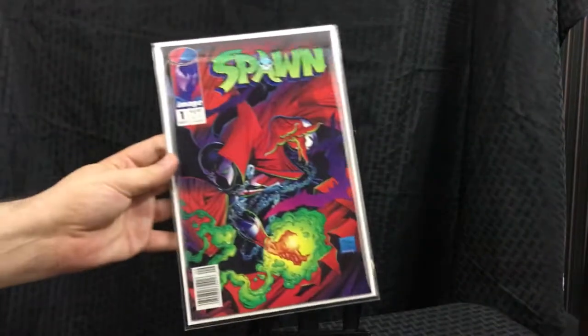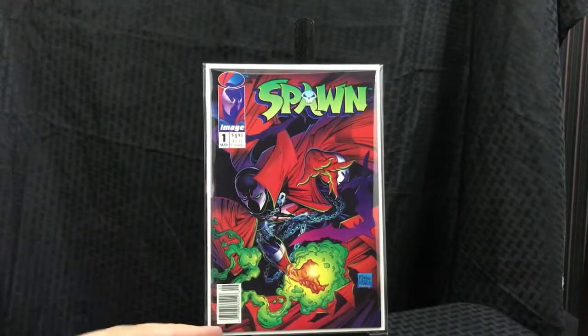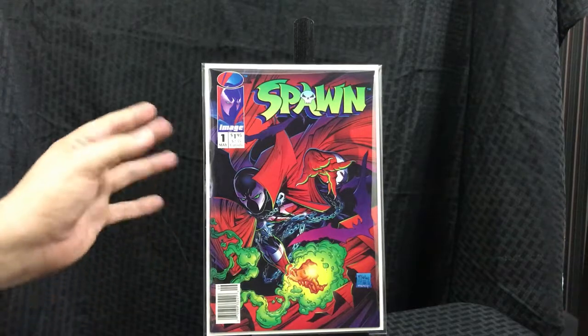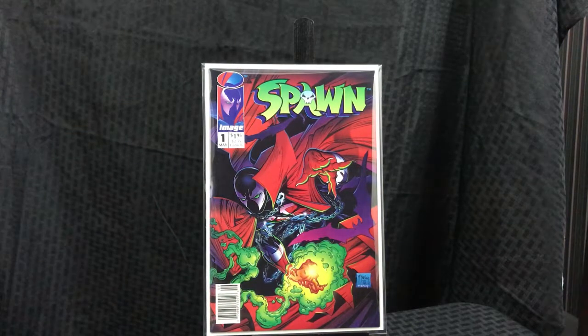And next, another big book. This is actually a real big book for me. Spawn number 1, UPC. I was so happy to see this. Now, I paid $35 for it. It wasn't cheap, but it's got a few ticks. Not bad, though. Overall, it looks really nice. And Spawn is heating up with all the movie information coming out. So I wanted to get this before things got crazy. I mean, Spawn number 1 is already going up in price quite a bit. As a matter of fact, the UPC especially, I can't imagine as we get closer and closer to the movie what's going to happen with this UPC variant. So really excited to get that. I love these UPC variants from Image.